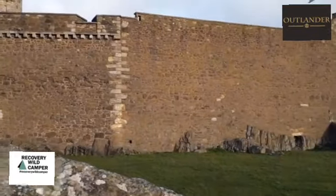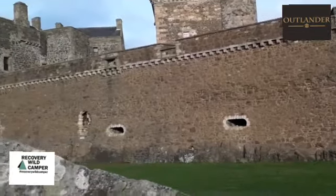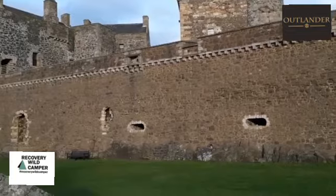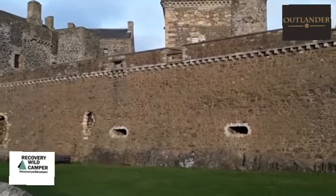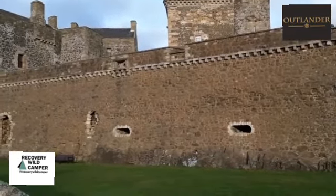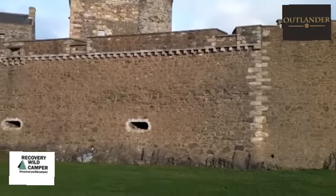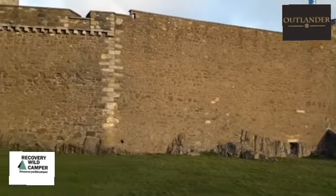So this is Blackness Castle, used as a location for Outlander. This was the jail in Fort William where Jamie was whipped by Black Jack Randall. I'm going to do a separate video with my pictures from today, so I'll include some of the pictures of Jamie's whipping inside the castle.